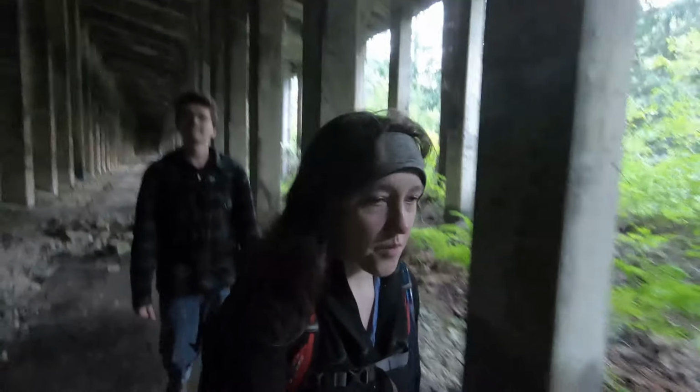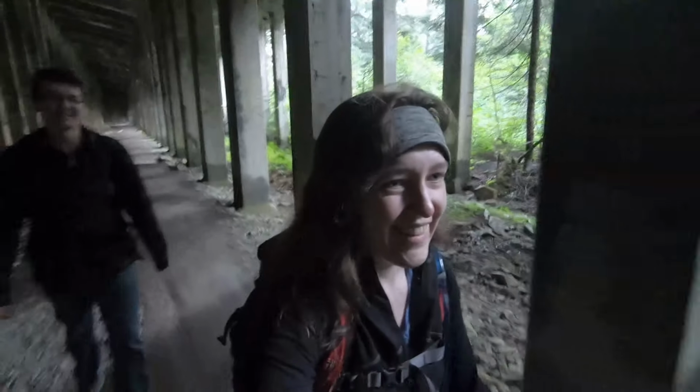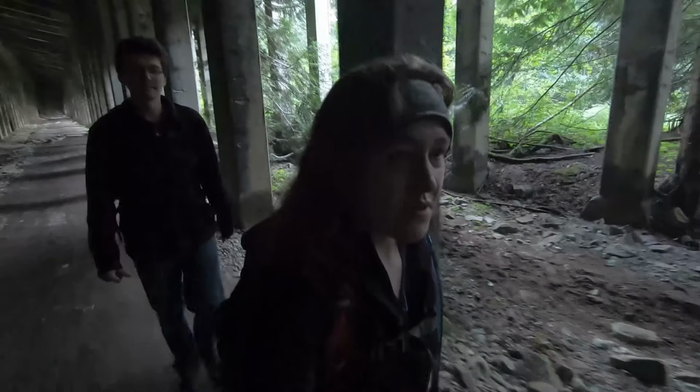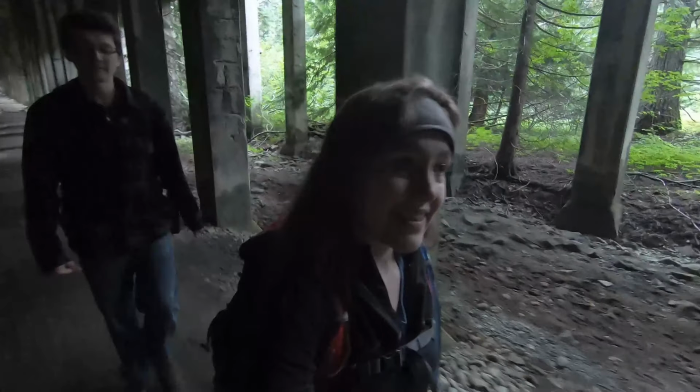Yeah, so we're the first ones here, and it definitely adds to the spooky factor for the hike. There's only one other person in the parking lot, and we're the only ones on the trail so far. We got here at 7:45 on a weekday, and it definitely adds to the creepy factor being by ourselves. Although this is like something out of Lord of the Rings. Yeah, for sure. This feels like the dwarf mines.